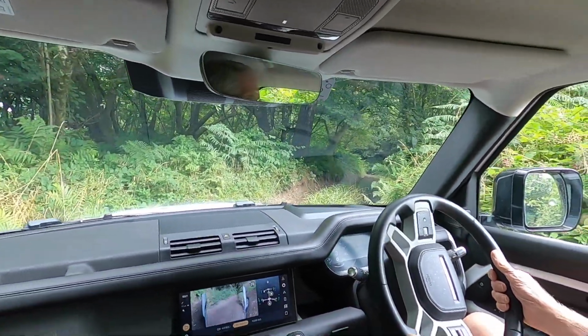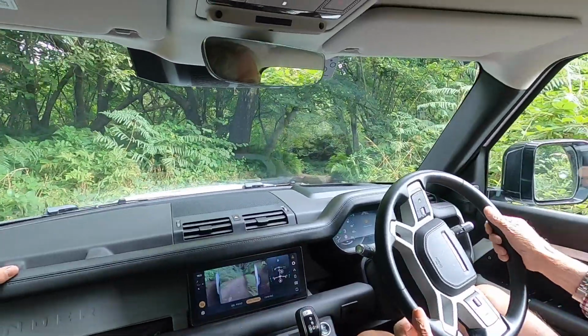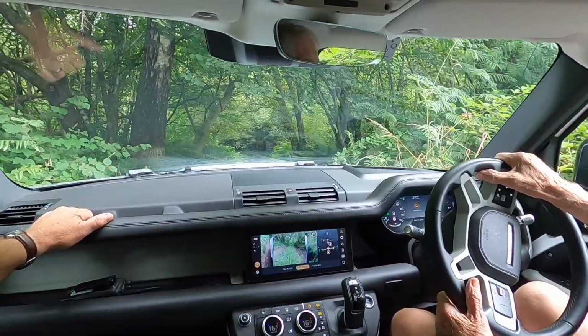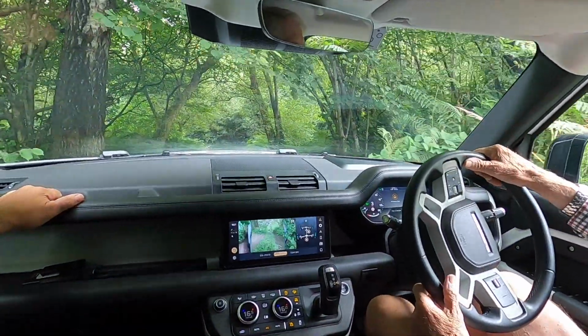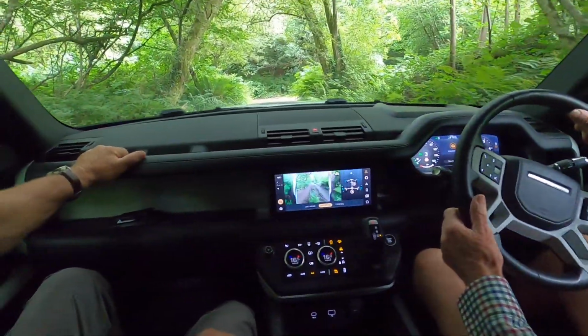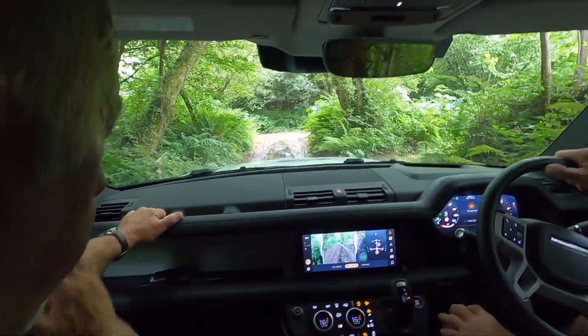Look at me, that's what you call a sharp turn there. Yeah, but look at the turning circle. There you go. Straighten your wheel up for me, Tony. It's turning right there, that's it. And at the end, we're going to be turning right.